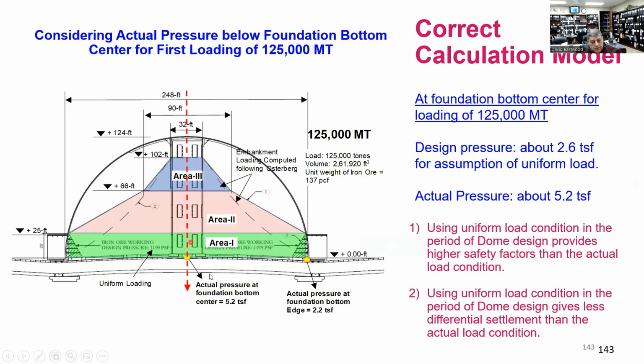If you use this model here, you can see this area here has got 5.2 TSF. That's 10,000 pounds of load at the center and about 4,400 PSF at the edge. So at 125 metric tons of loading, design pressure is about 2.6 TSF for the assumption of uniform load, but actual pressure is 5.2 TSF.